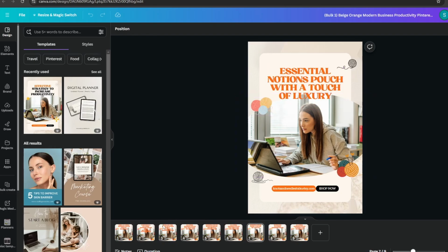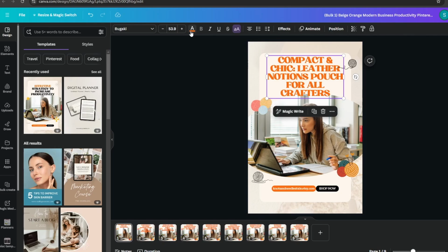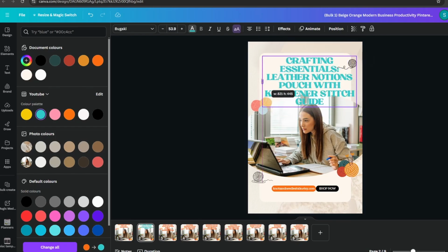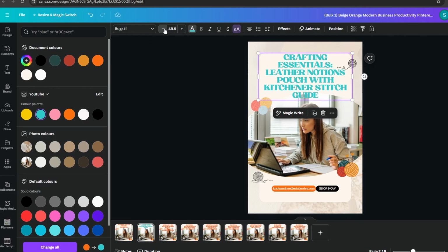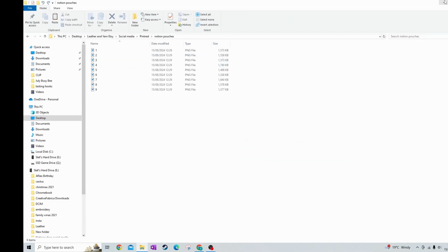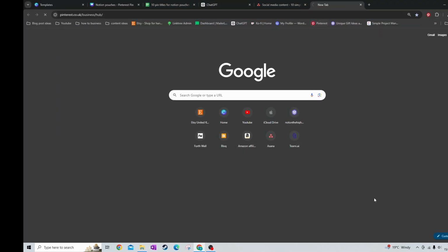So you're going to go ahead then and just change each one. So you might want to change them just so they look neat, that they have your brand colors in them. And then you can add in a photograph for each page as well. Now once you have your pins downloaded and saved in the right location, you're going to open up your Pinterest.